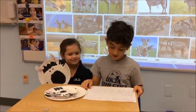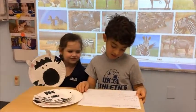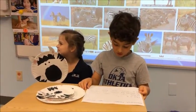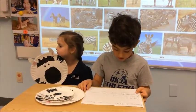Research team, Eli and Brandy. It's a zebra. It has black and white stripes. It moves by running and walking. It's pretty fast.